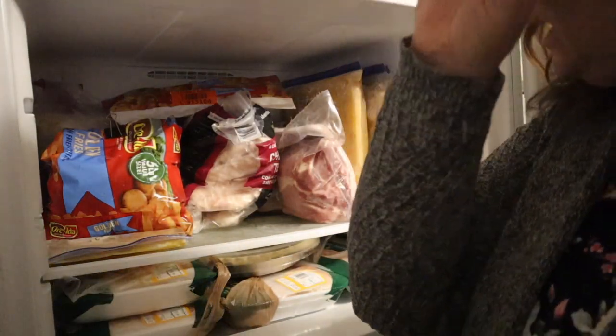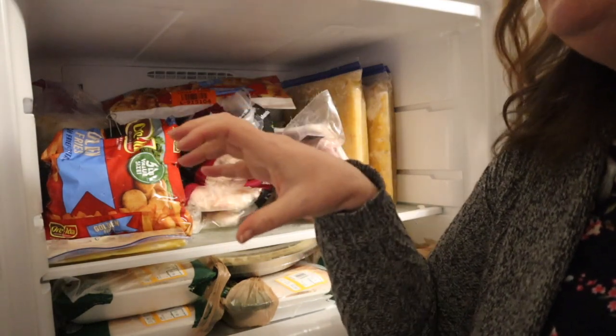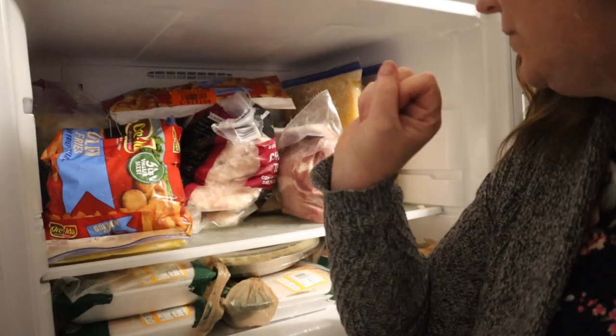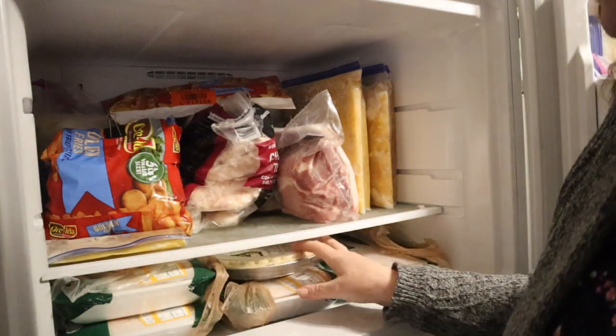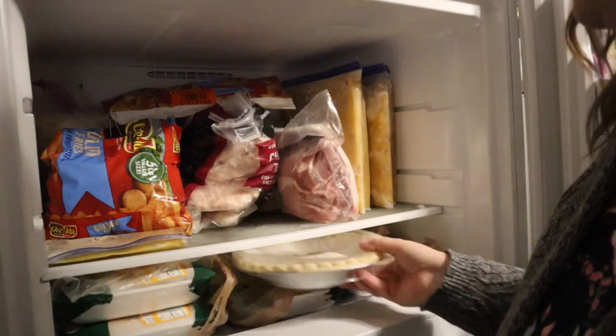I do know that I have some hamburger patties already made up in my refrigerator freezer, so I'll just use those with that. And I'll make some homemade hamburger buns. So 4 packages of chicken legs and a pie crust.